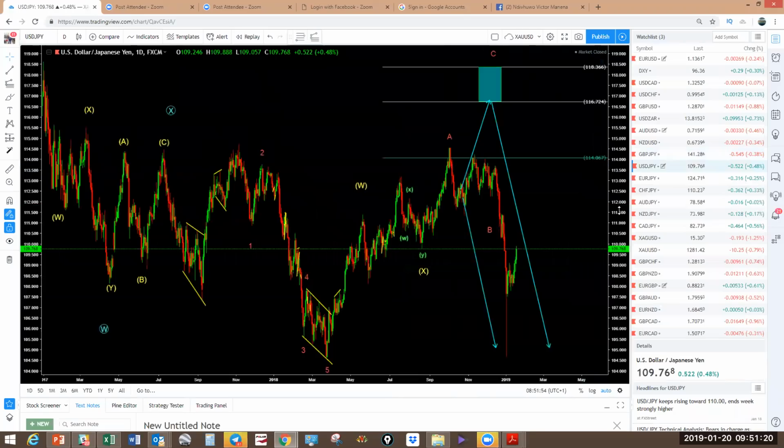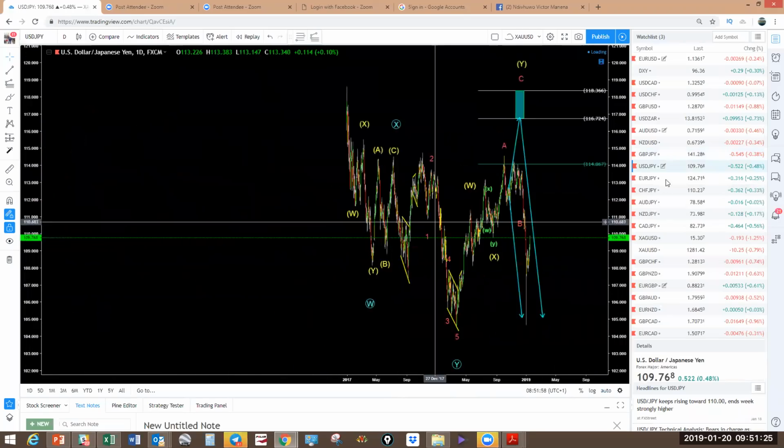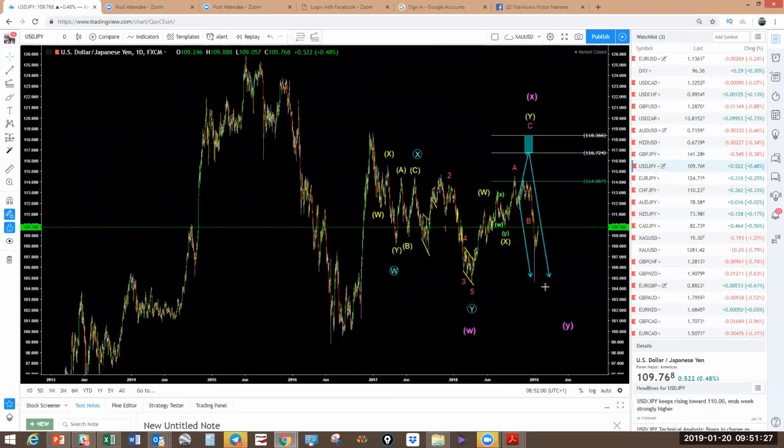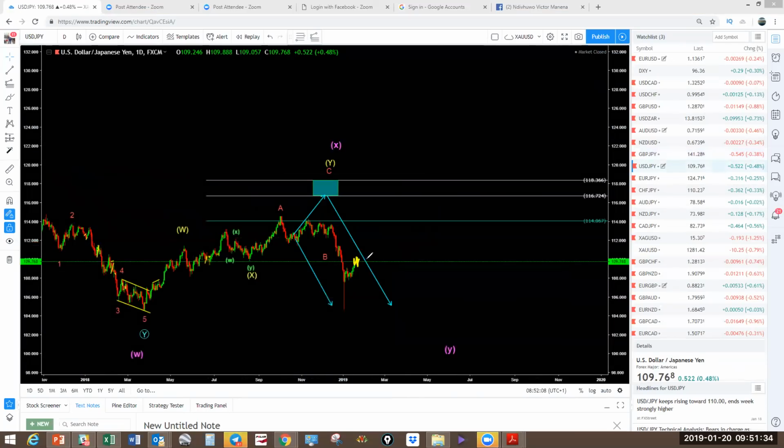US dollar JPY, same thing. I showed the detail of what we're expecting here, and now we've got a pulsing move to the upside. If you get another corrective structure in the next coming session here, we're going to retest the previous high here at least. That's what you're going to be looking at on US dollar JPY. Look at last week's video to see a detailed analysis and what we expect out of this pair. I just don't want to repeat that again. You can just watch last week's video as well.